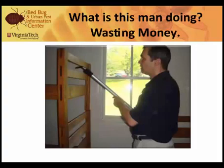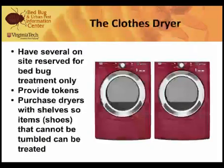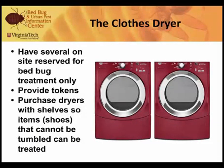You can buy your own steamer, like this gentleman did, and he works at a homeless shelter up in Warrenton, Virginia. But notice his steamer head is very small, and so the velocity of the steam was coming out very, very fast, and he was telling me that the bed bugs disintegrated before his eyes. But what he didn't realize is he was basically blowing them across the room.